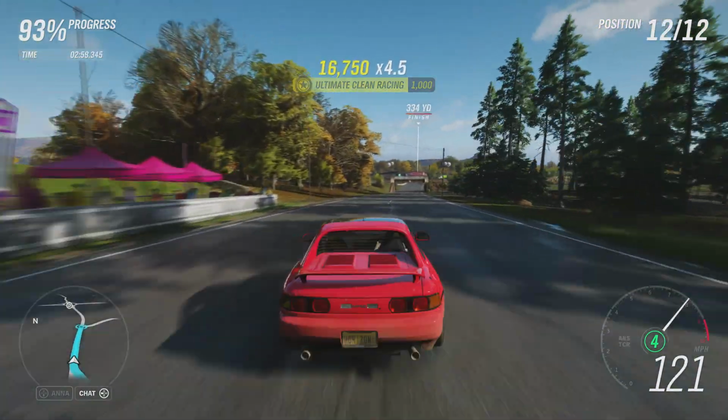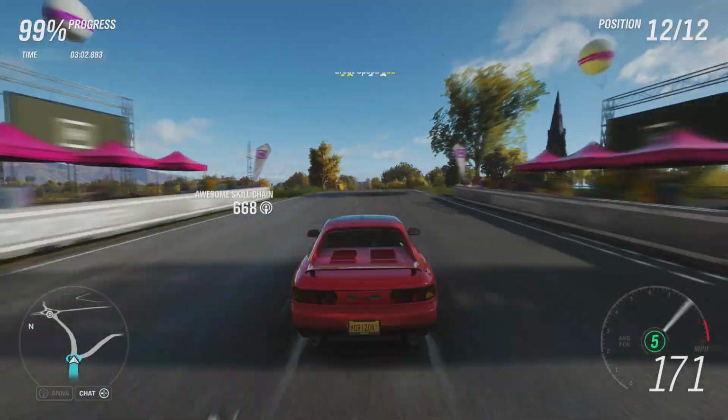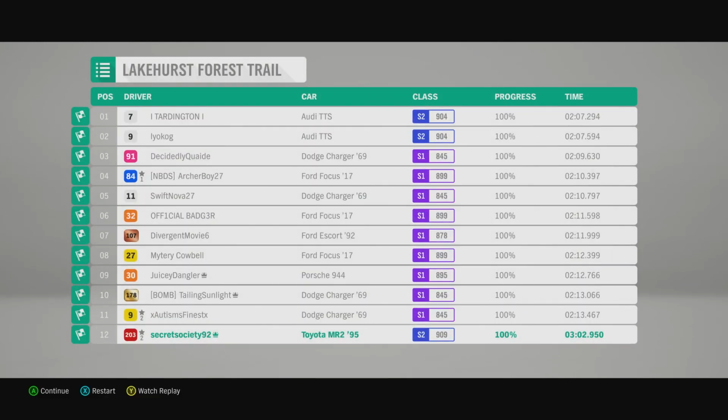It's a shame we haven't got much other choice of engines with these latest Toyotas that have been introduced, but there's 270 miles an hour across the finish line and a time of 2 minutes 2.950 seconds.